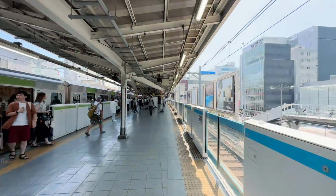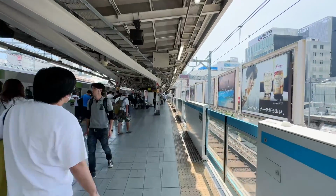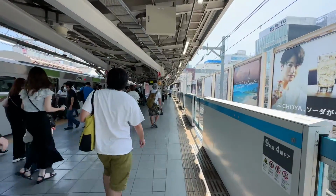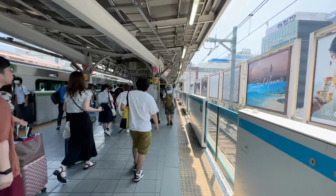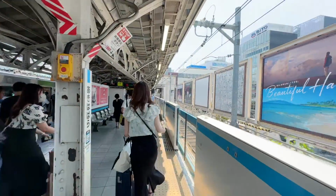Thank you for riding with JR East. The next departure from track number 1 will be the 12:51 p.m. Rapid.